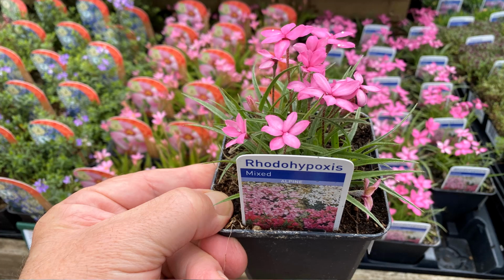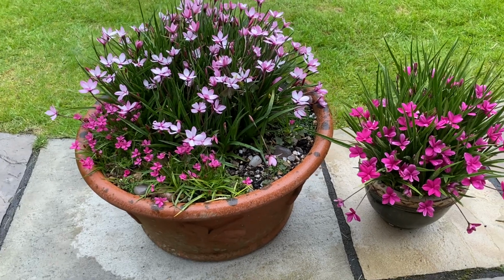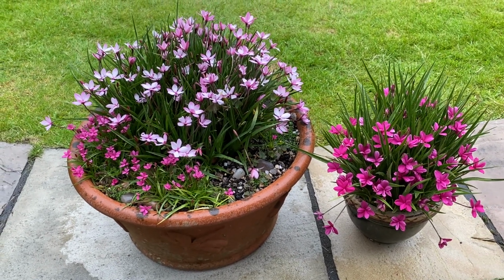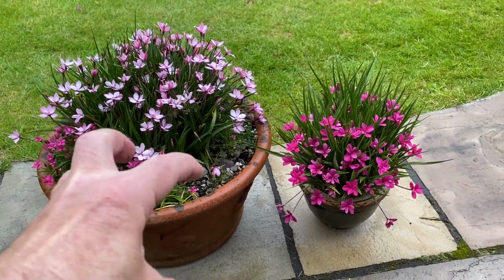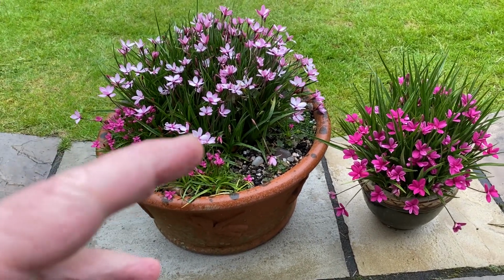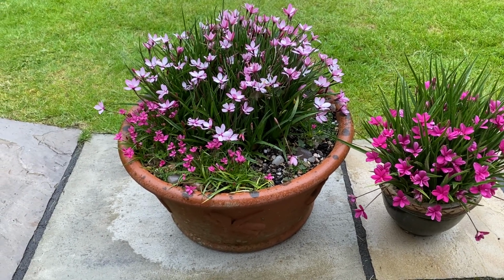Nice gritty compost, you can see there we've got grit and pebbles in there so that the water drains out, and that'll help them because they reckon they're frost tolerant to about -5. Well, these have had colder than -5 on them, but it's very, very well drained. So any plant or bulb that is a little bit tender, if you give them really well drained soil or really well drained compost, they can cope better.